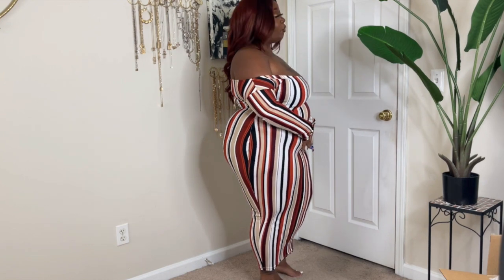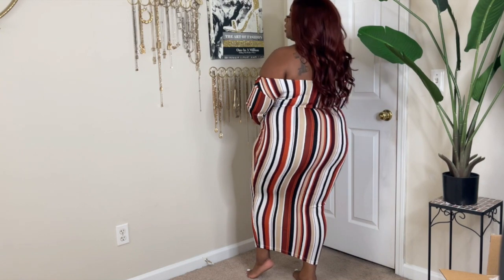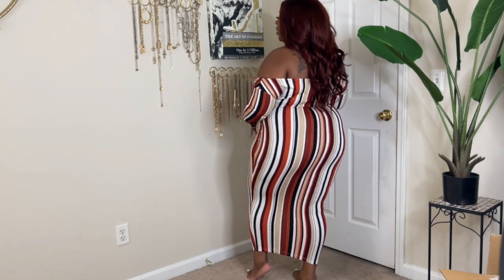You can pair it with cute, simple jewelry. This could be a date night dress. This could be an out running errands dress because it is pretty comfortable, like going shopping, girls' days, stuff like that. This dress is very, very fitted. Come on, bodycon. We love it. This dress is really easy to style, easy to wear, easy to throw on and go.